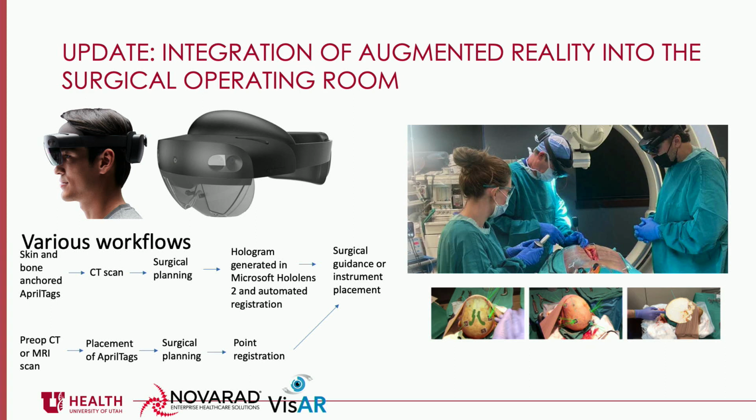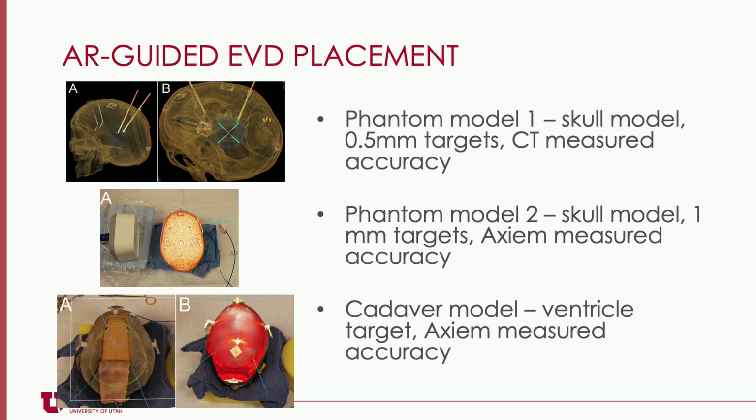They already have FDA clearance for preoperative planning and are shortly going to get it for intraoperative use. And it's constantly developing. There's still more developments coming out of this. So I wanted to highlight just one of the studies we did with this, which was placement of something called external ventricular drain. Basically, this is a drain that you place into the ventricles of the head for relieving pressure. Many of you may have seen this before.